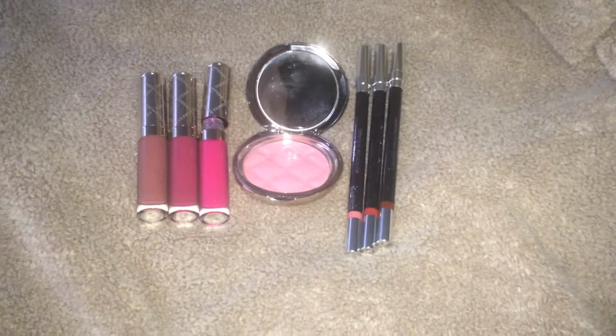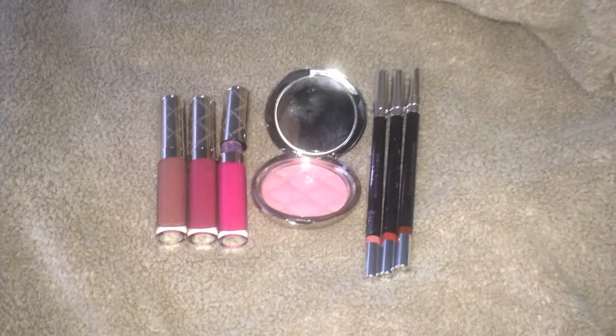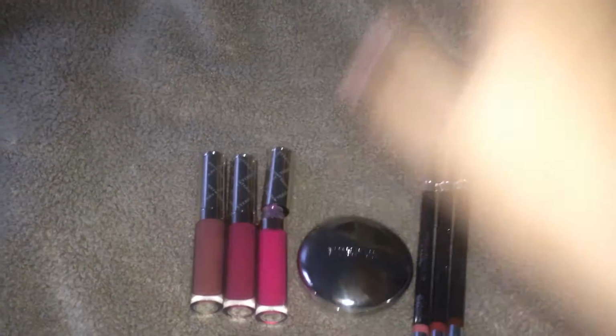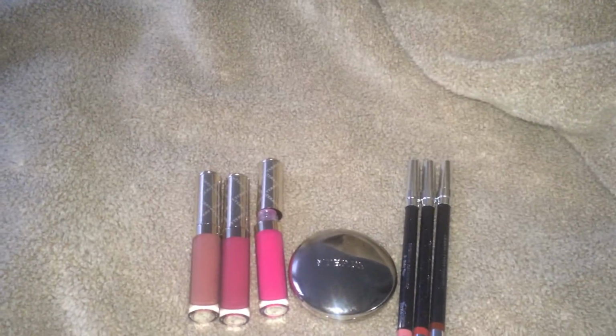Yeah, so with that being said, the other thing that I find interesting about this specific product is the applicator. So let me put the blush down. So actually, let me go over the swatches first, and then I'll discuss the applicator.